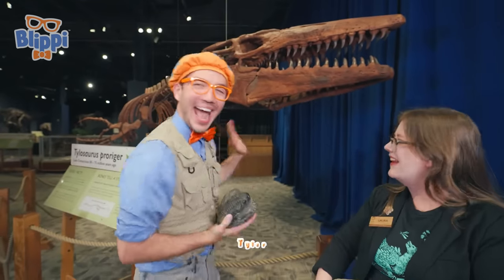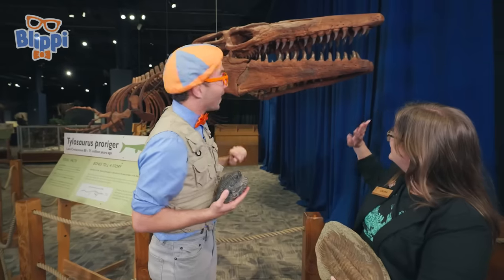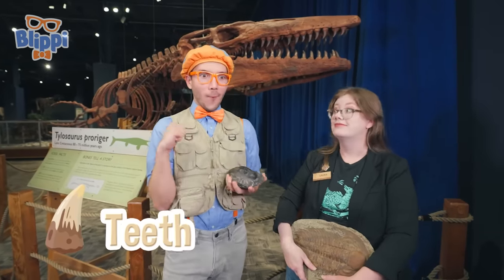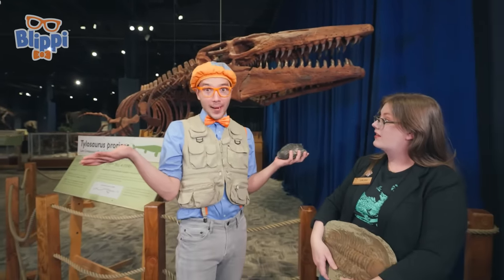Ooh, let's give it a name. We should call this Tylosaurus Tyler. I think that's a great name. Hello, Tyler. Oh, and it looks like Tyler has a lot of teeth. And do you see? Tyler is really, really big. He looks almost as big as a T-Rex.